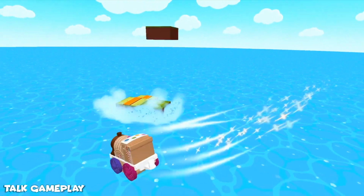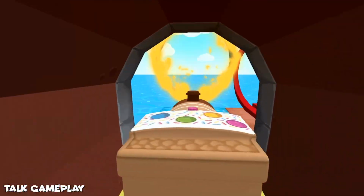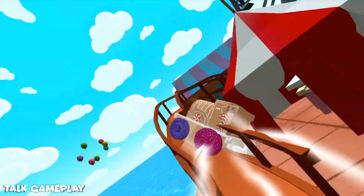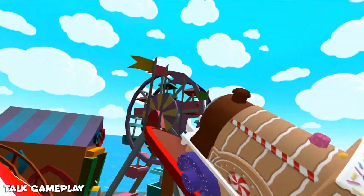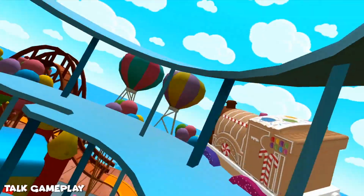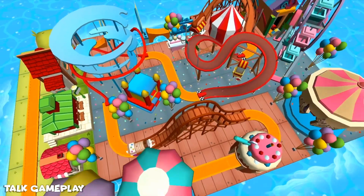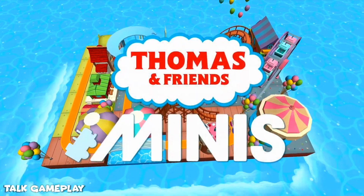Thomas and Friends Minis. Ready, Set, Build has so much to see and do. Build your dream train set from scratch or follow one of many blueprints. Then flip, spin, loop, crash and ride through your creation and watch it come to life. Thomas and Friends Minis. Are you ready? Set, Build!